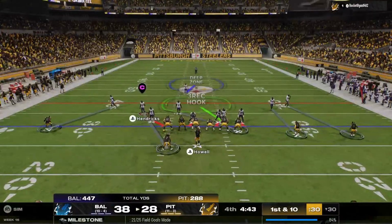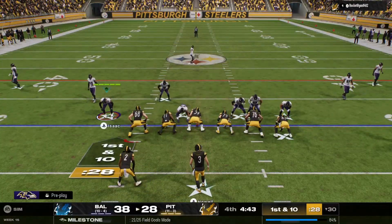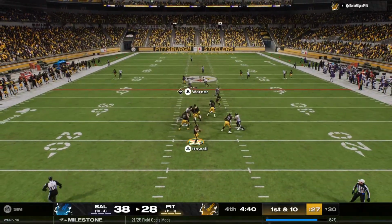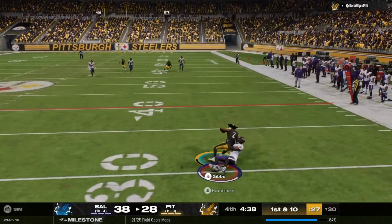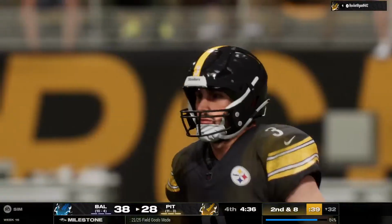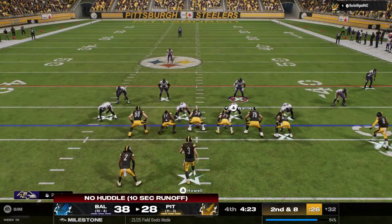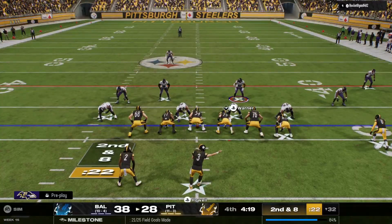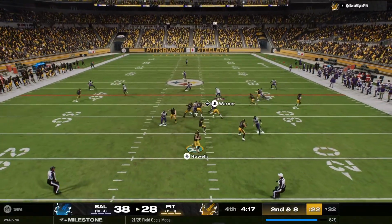The Steeler offense here about ready for their next drive. And the complexion of this one has changed a fair amount. That last field goal made it a two-score game, so they need to get points out of this drive relatively quickly. Now 2nd and 8 at the 32-yard line. Powell.